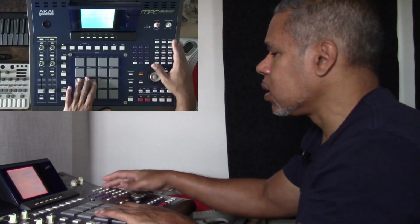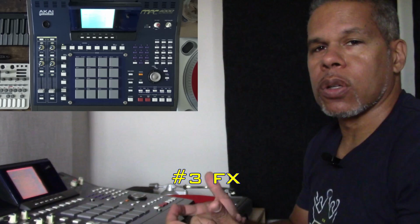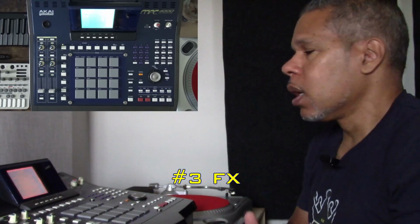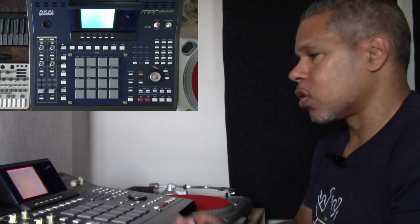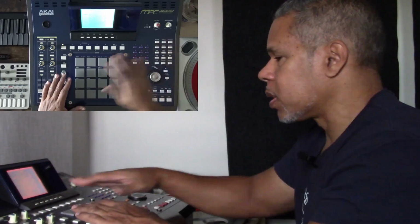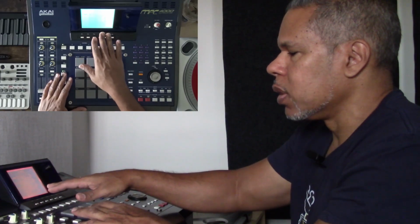The other thing that I really dig about this machine are the effects. You had to get the add-on card and install it. Luckily, when I purchased this unit, it had the effects card installed already, so I have all of the effects, and I have to say the effects are outstanding. On this particular beat, I'm using chorus, delay, a little reverb.